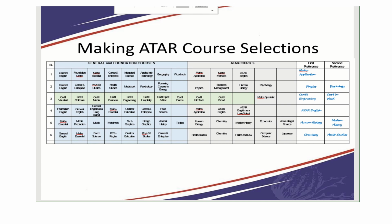For example, if you look on band line 6, a student cannot choose politics and law, computer science and Japanese as they all run at the same time. Students must put first preference to the right hand side as well as a reserve or second preference in case the first preference does not run due to numbers or in case their first preference is full.